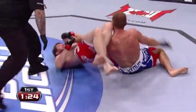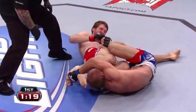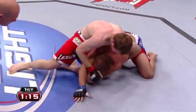Watch the arm. He's got to watch the arm now. Nice. Can he finish it right here? Looking to lock it in. It looks like he's got it. Oh, he let it go. He let it go to stay on top.